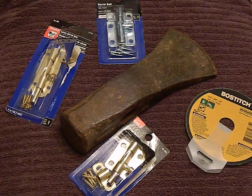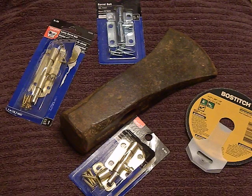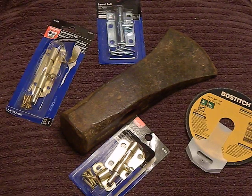You can use this maul with a sledgehammer and split huge, big 24, 36-inch splits of wood that your axe is just not going to touch. So you can use it as a wedge. You can use it as a maul if you put a handle on it. You're going to be way more efficient in cutting big pieces of wood with this than you are with an axe.